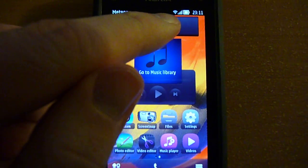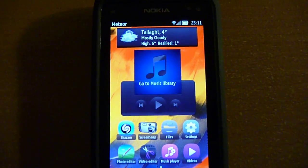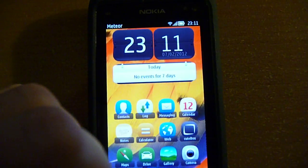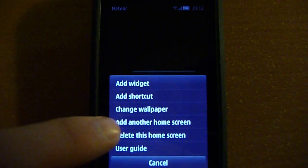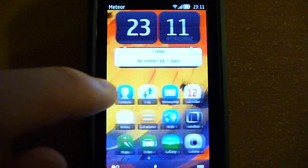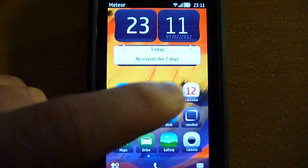You get icons here for missed calls, your Wi-Fi, Bluetooth, everything. You also get your time here. And let me show you a couple of widgets here. Just a second. In this update, they've enabled you to add 6 home pages in total. Previously, in Nokia Anna, you could only have 3, if I'm not mistaken. So here it is, 6 home pages, and you can add as many widgets as you want.